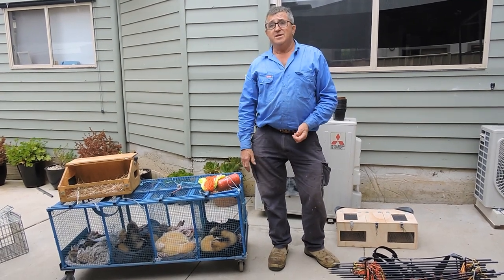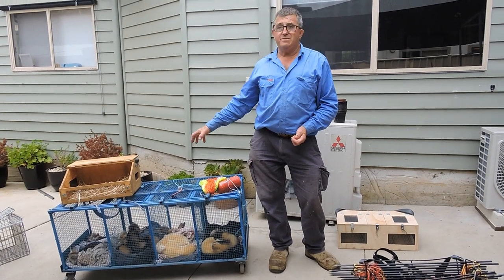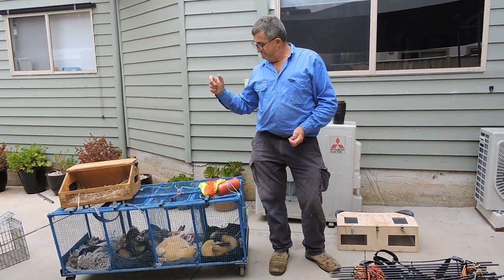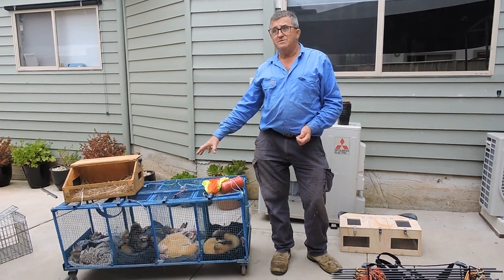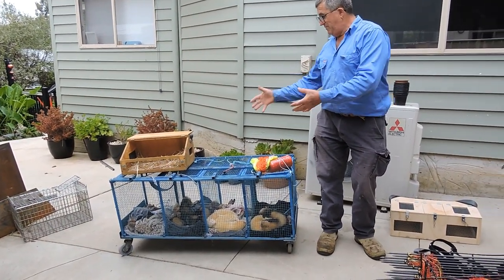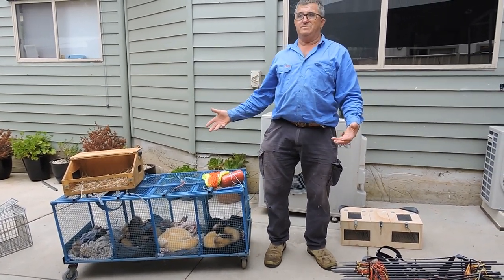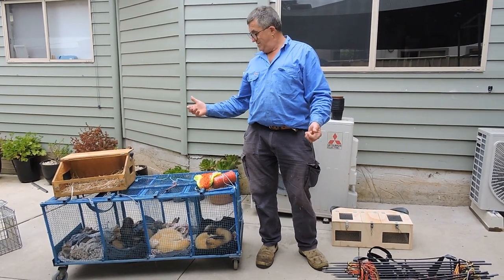This sort of thing is perfect for the back of the ute. Plenty of room for the ferrets if you're going away over the weekend, and plenty of ventilation, plenty of air, plenty of space for them to rest up after a hard day's ferreting.